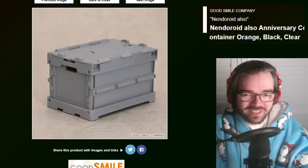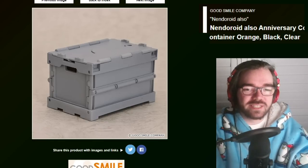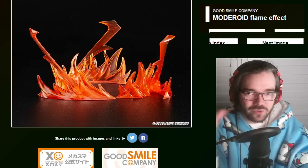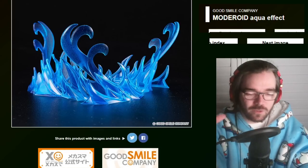And then, there's the Nendoroid container. I think they talked about that last time as well. It's definitely a box with a lot of boxy detail on it. The last three things in this gallery are pretty cool. They are Motoroid flame effect, wind effect, and aqua effect.